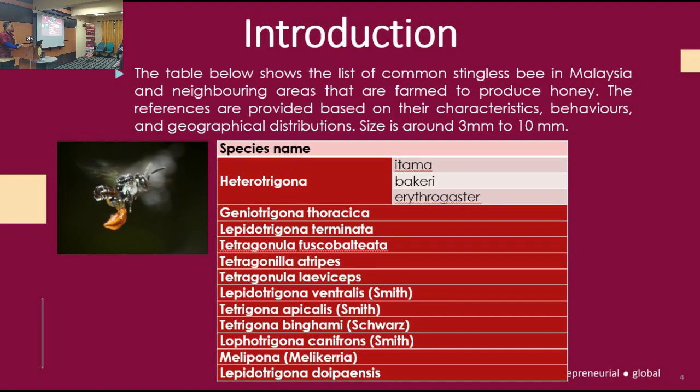But although there are many types of stingless bee, not all of them are suitable to be kept for making honey. In general, they are good for pollination for the environment, but only a few are very suitable. If you keep them, they can make honey, and then we can harvest. Some of them, if we keep them, only make honey for the colony, not extra honey.